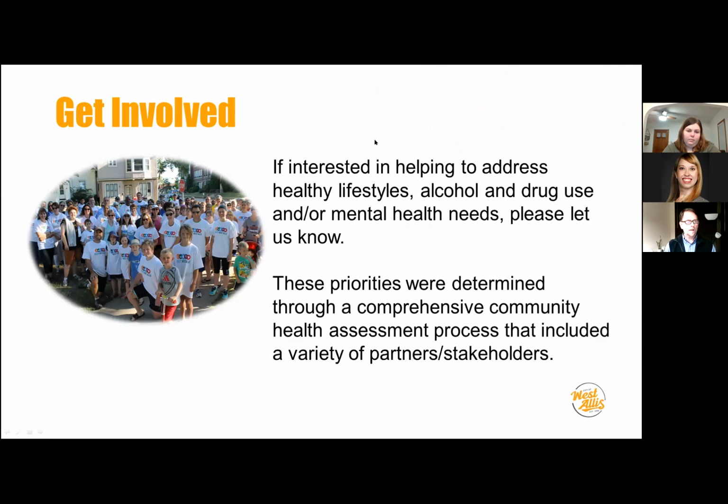And then it goes without saying that as a public health department, again, in the context of what we do, really from the perspective of being effective, with the involvement of others, whether those are organizations or individuals, you're all certainly invited to join us in any way, shape, or form that you are interested.